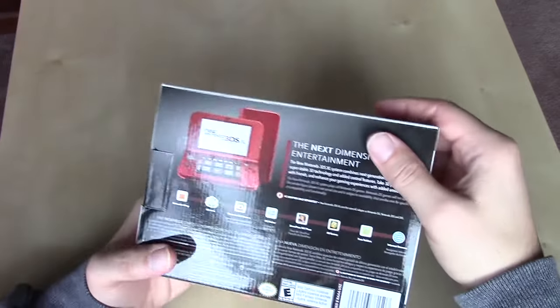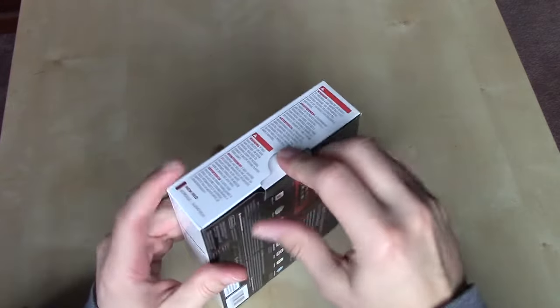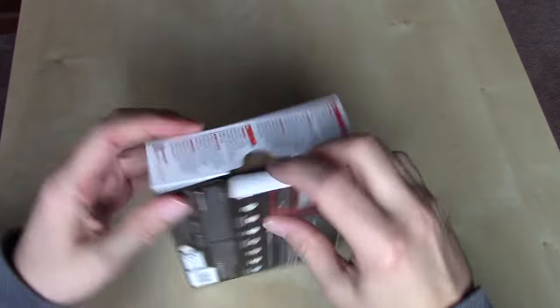So let's take a look. What do we have in the box here? No sticker to seal it.